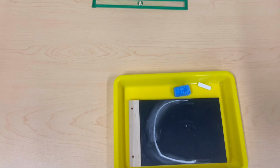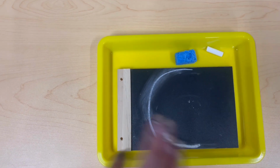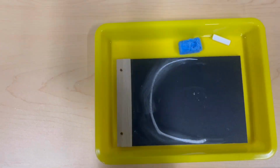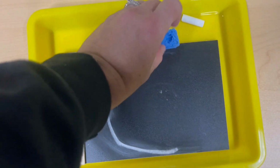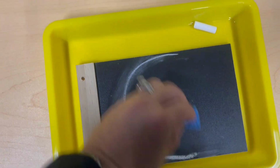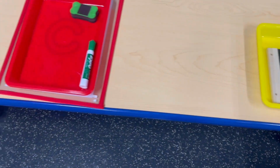This first one is called our trace, erase, and try. And so we are going to trace the letter with our finger. We are going to erase it with our wet sponge, and then we're going to use the chalk to try it ourselves. Let's check out another one.